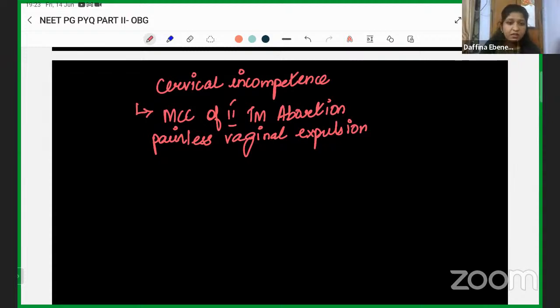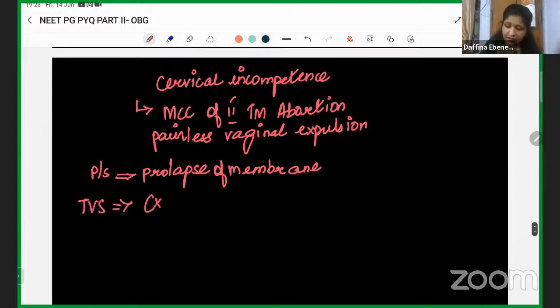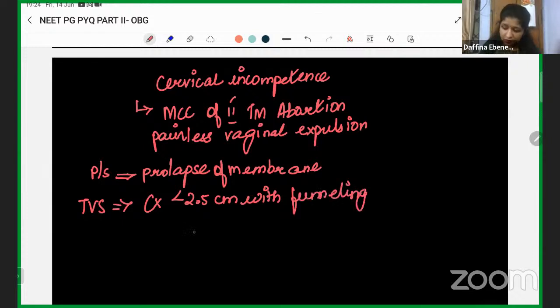So how do you diagnose? On per speculum examination, there can be prolapse of the membranes into the vagina. And on transvaginal ultrasound, your cervical length will be less than 2.5 centimeters with funneling of membranes at the level of the internal os. Okay. So when is cervical encerclage done? It is done at around 12 to 14 weeks.